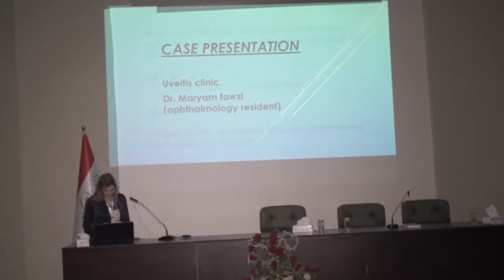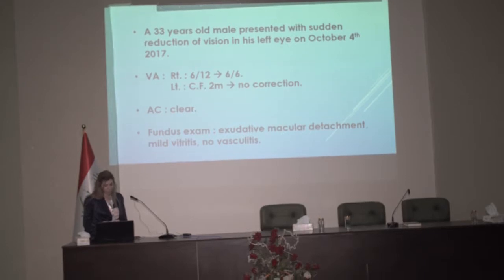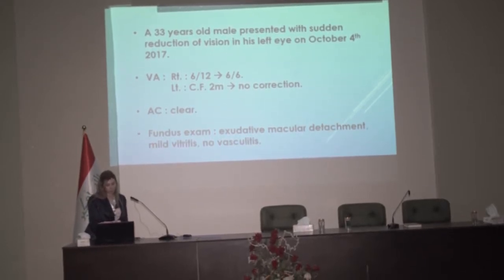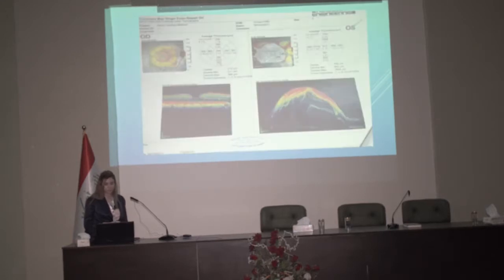This is my case. A 33-year-old male presented with sudden reduction of vision in his left eye on October the 4th of 2017. The visual acuity was 6/12 corrected 6/6 in the right eye, and counting fingers at 2 meters with no correction in the left eye, which was the eye he was complaining from. The anterior chamber showed clear characteristics on slit lamp examination. Fundus examination showed exudative macular detachment with mild vitritis, no vasculitis.